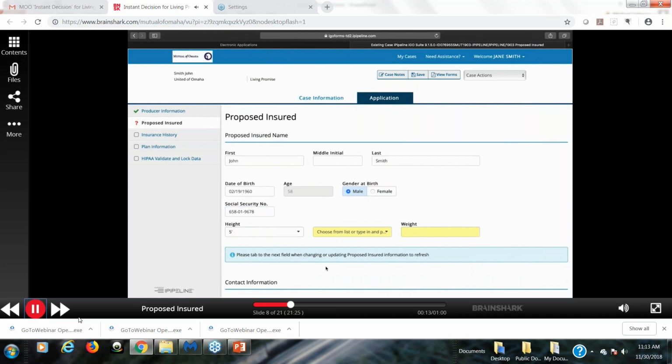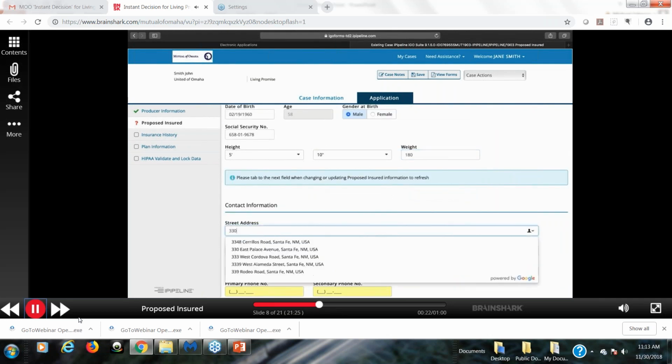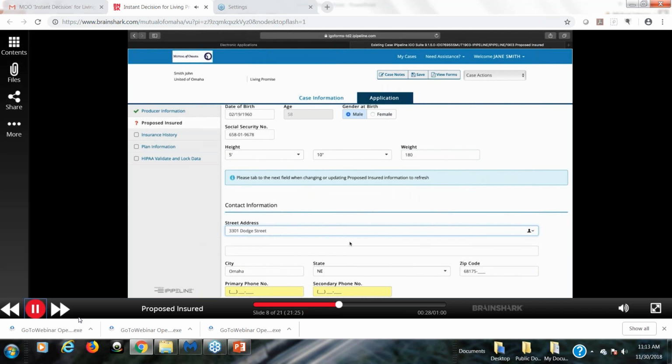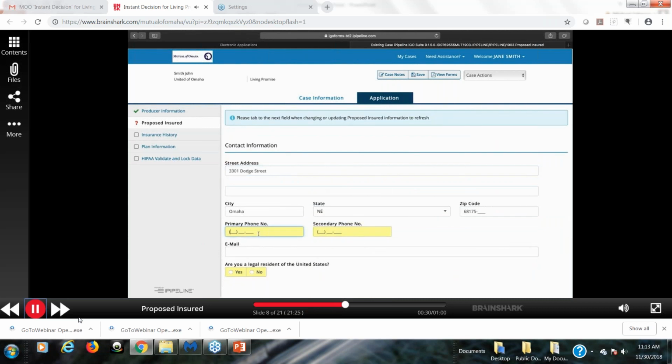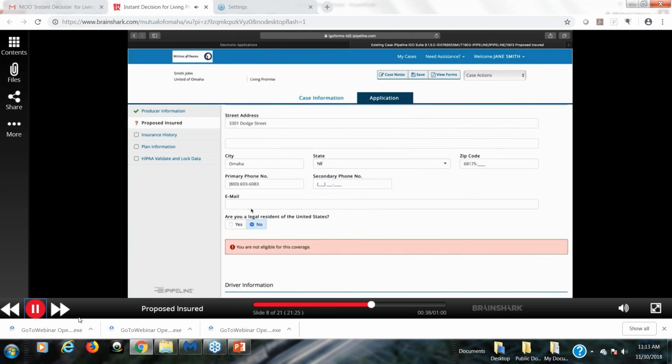As a reminder, all items highlighted in yellow are required fields. When you get to the contact information, you will notice that the street address is utilizing Google GeoTracking for both a more accurate address entry, but also to save you time. Once you see the correct address appear in the dropdown, simply select it and the e-app will autofill the remaining fields. Once complete, you will need to identify if the client is a legal resident of the United States.